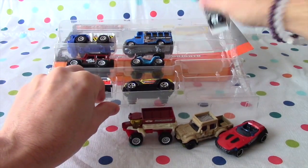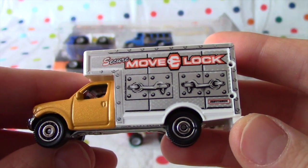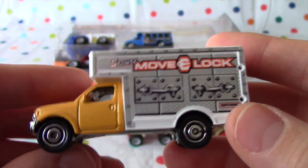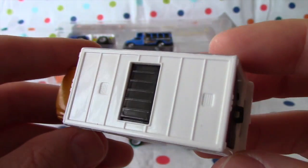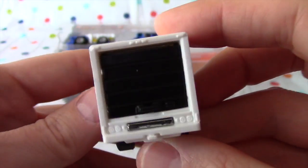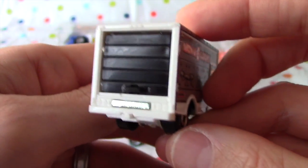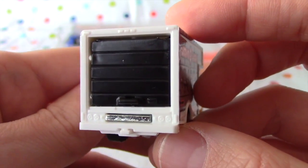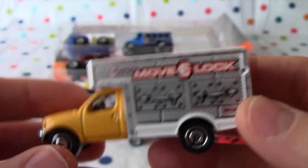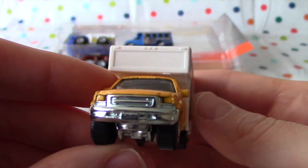Aha. You know what this is? This is a moving van. Because this is secure move and lock Matchbox. You can move and lock different things in this little moving van. Similar to little moving vans that you rent when you move with your mommies and daddies to a different house or cross country or whatever, right? It looks like a little U-Haul sort of thing, a small U-Haul, little truck.